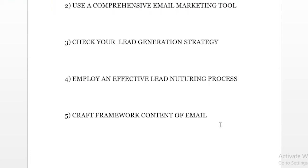Moreover, if you're confident in your content, you may try A/B testing to discover more about your prospect's behavior. For instance, try different subject lines or change the content resources in the different sets of email.